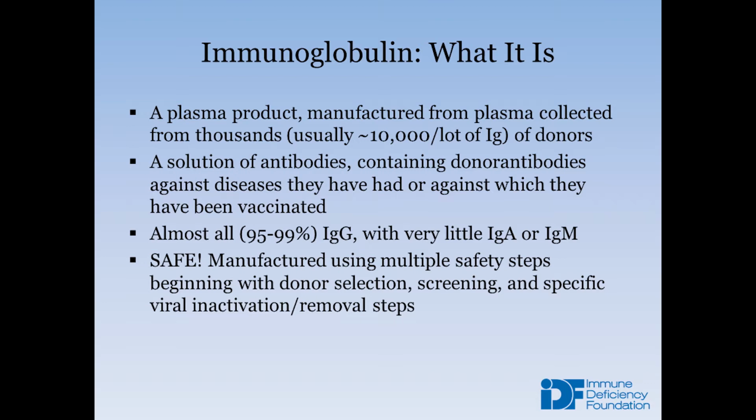So if there's a new illness like COVID, there's no antibody in the gamma globulin for that particular infection. And that's important to know. That's a question that my patients ask me all the time. When am I going to get COVID-19 protection? And my answer, unfortunately, is in about 18 months or 2 years, when people who've had that virus are giving their plasma today. So that's an important thing to remember.